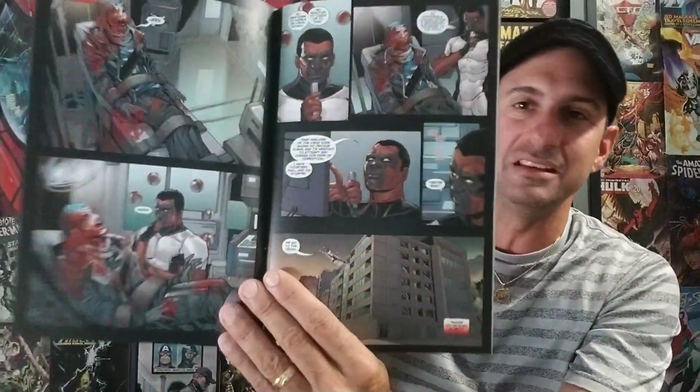Sick variant cover right here as you have Deathstroke. It looks like he's just getting that techno virus, whatever it is, and he's clawing at himself. This is definitely one of my favorite covers of the week. That is phenomenal right there. Here's some of the interior artwork as well, as you get to see a lot of zombie action in this book, even though they're not technically zombies. That's what Tom Taylor states.